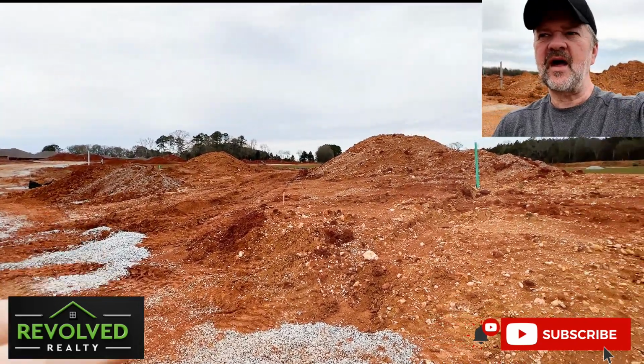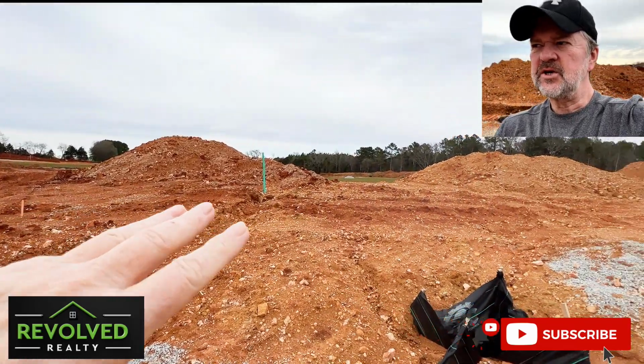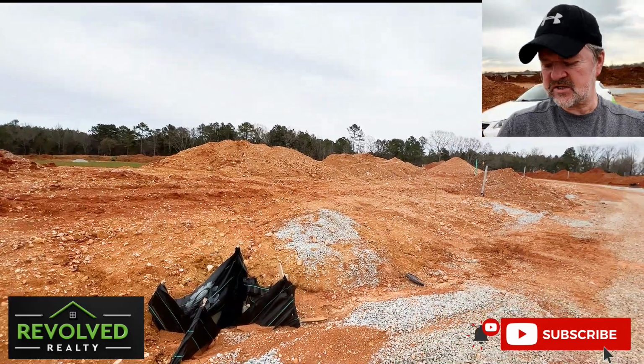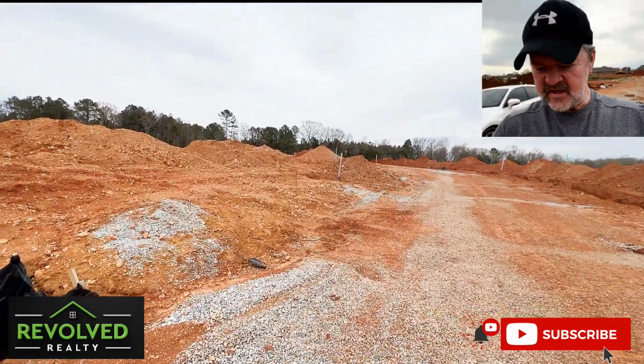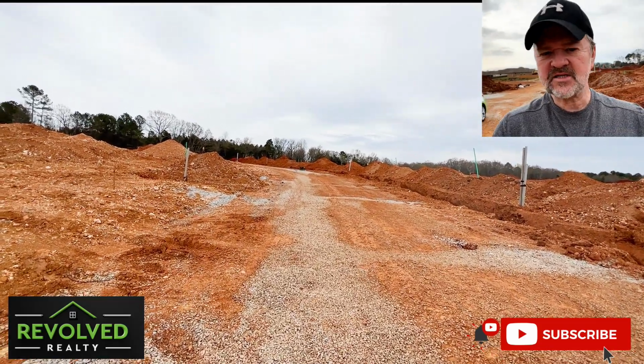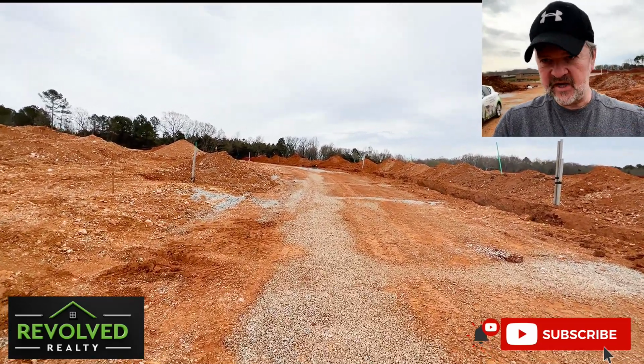They have staked off the lots. They're bringing in dirt now to build the lots up. Next step is they're going to come in and start grading this and smoothing it out and getting this land ready to build. And then that will take us to the next step, which is the foundation.